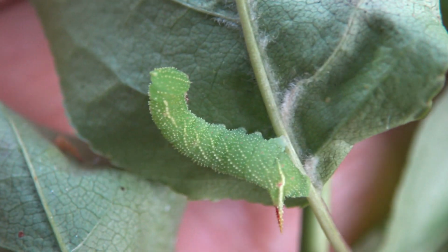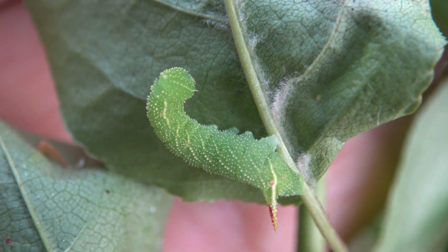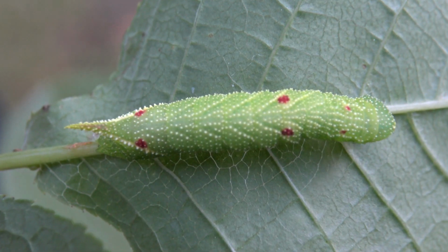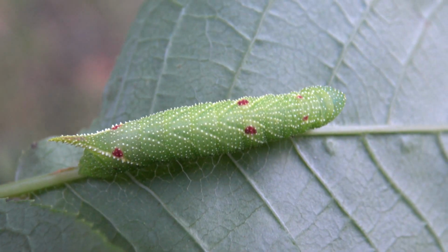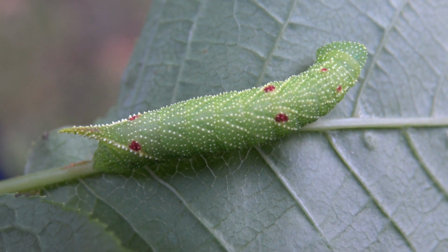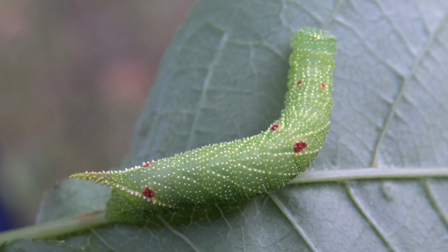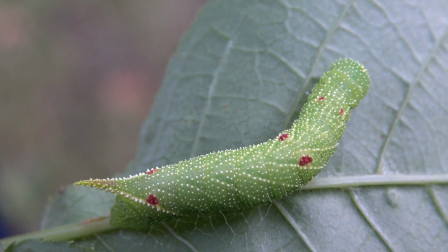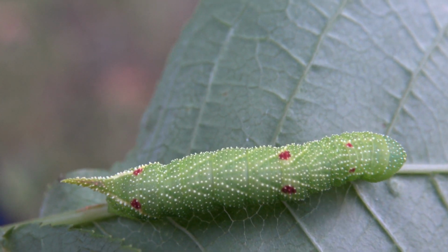Fantastic! The shape of their head capsule is pointy, something which many Smerinthinae hawk moths share with them. Those of you who are into hawk moths will know what that means. Incredible stuff. Some of them can have brown or reddish dots on their body, but not all of them seem to have this trait. In my opinion, this species is not difficult to raise, and they perform well in captivity on several types of cherry.